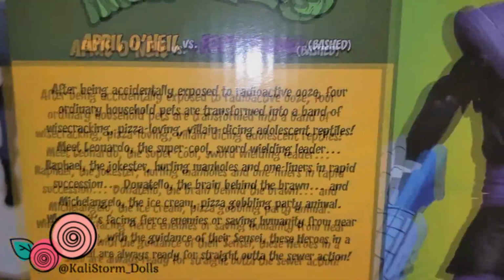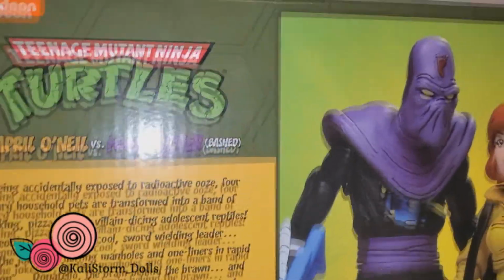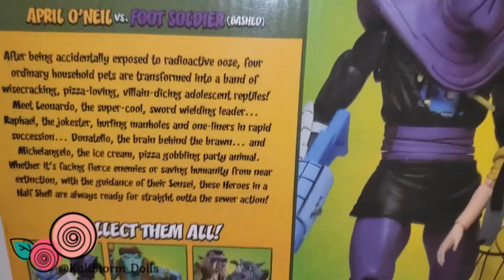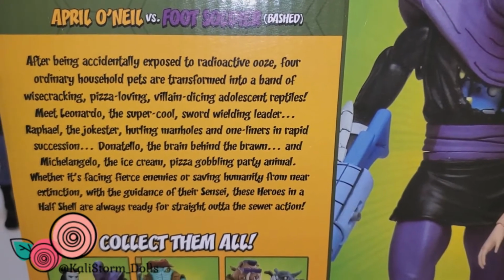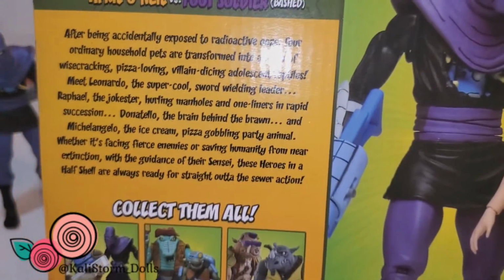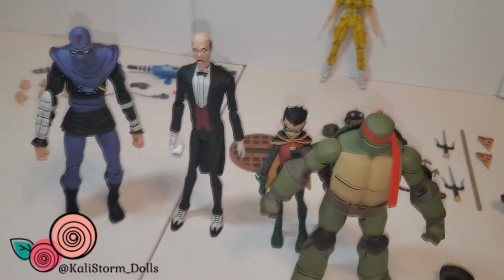But this is the back of April's box. Oh my god, I'll read it. April O'Neil versus the Foot Soldier. After being accidentally exposed to radioactive ooze, 4 ordinary household pets are transformed into a band of wisecracking, pizza loving adolescent reptiles. Meet Leonardo, the super cool sword-wielding leader. Raphael. Well, I mean, does this say anything about April? You guys read it, because it doesn't say anything about April. At any rate, these are the figures.